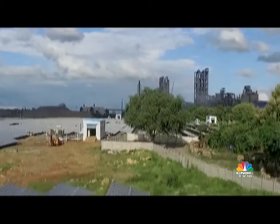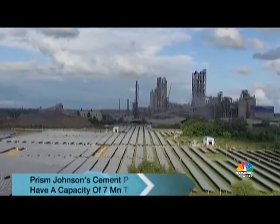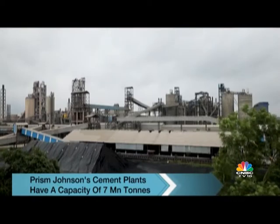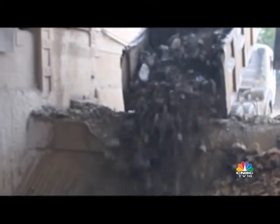Well, our plants are located at Satna, in part of Madhya Pradesh, close to the UP border. We have 2 production lines over there and the installed capacity is 7 million tons. We are in the process of doing a little debottlenecking, by which you can stretch it to 7.5 to 8 million, which we will do over the next 2 years.